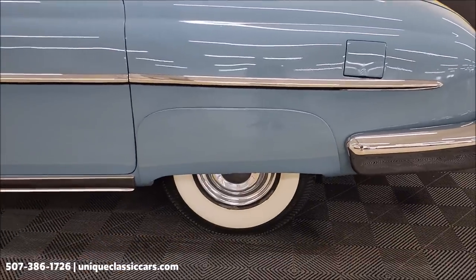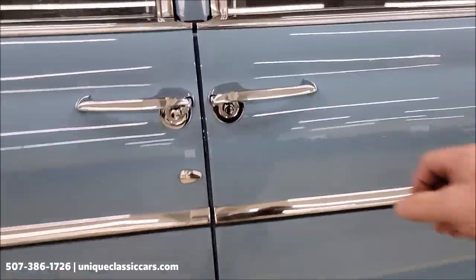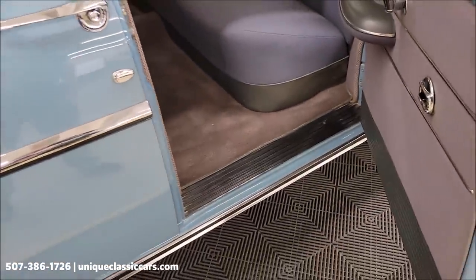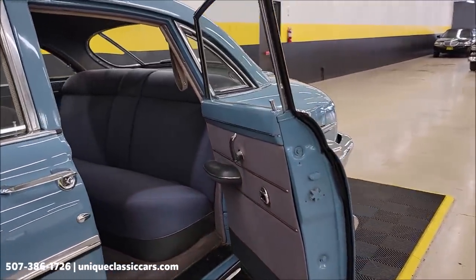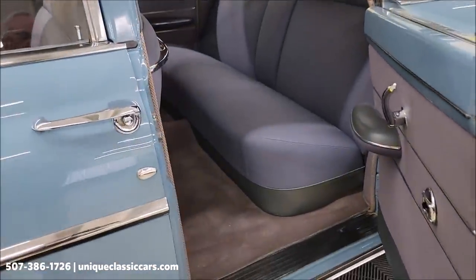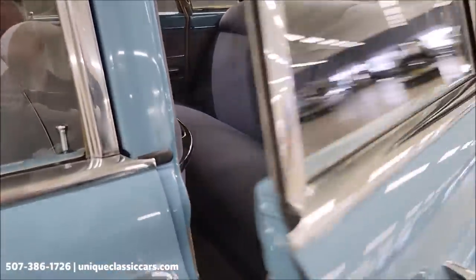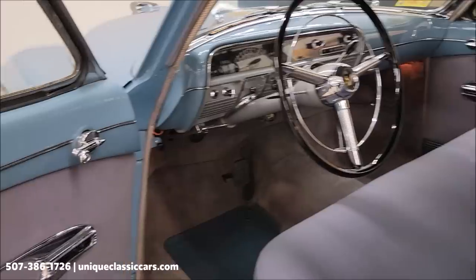Fender skirts on the rear here. And when you think of Lincoln in '51, they had the suicide door in the rear. Now, how long did that carry through for them? It kind of was an option that stuck around a little while. Seating, fabric on the interior, nice shape. And listen, these doors close. They just don't sound like that on the cars nowadays, do they?